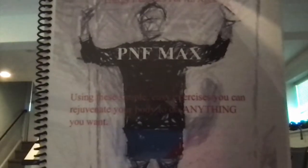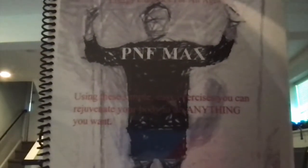True Power, and you saw the thumbnail, PNF for runners. Proprioceptive neuromuscular facilitation for runners. It is the best thing that any runner can do for their workout is to add these exercises. There's 39 of them. If you do them one right after another, it won't take 15 minutes.